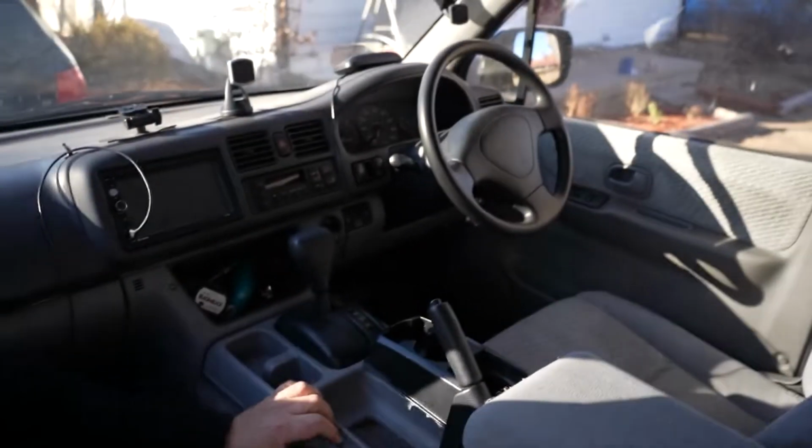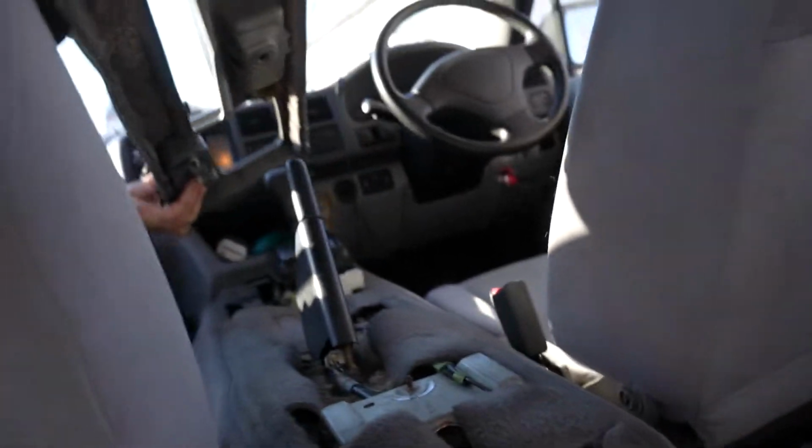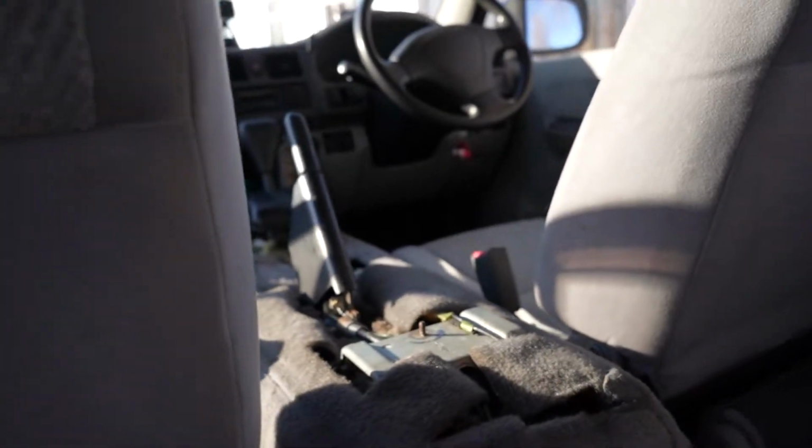This is the fun part. So this whole thing comes off. There's screws under here, but I didn't put them on. But this whole thing comes out. It comes out pretty easily.